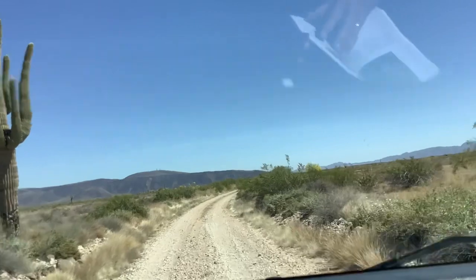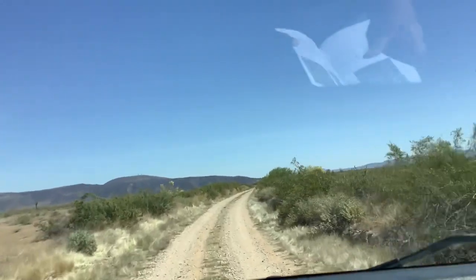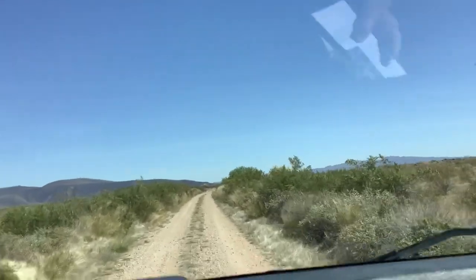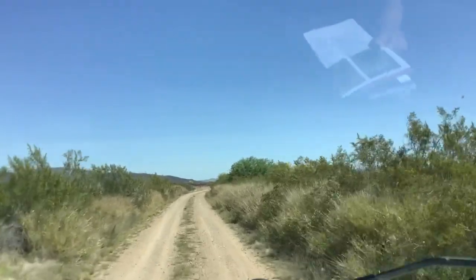Very interesting day out here in the desert. Over in California, we don't get to see the saguaro cactus much, so we are seeing a lot of saguaros. And I think we'll see some more, and hopefully we'll see some in full bloom.